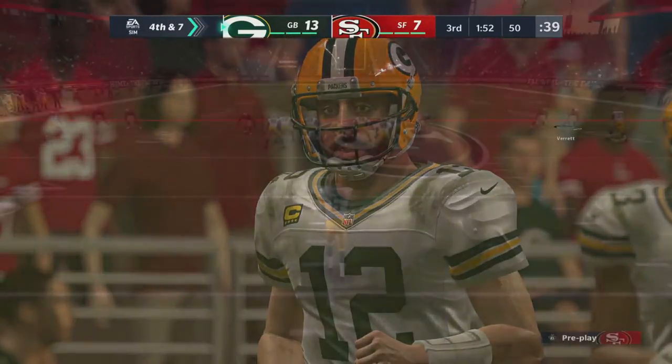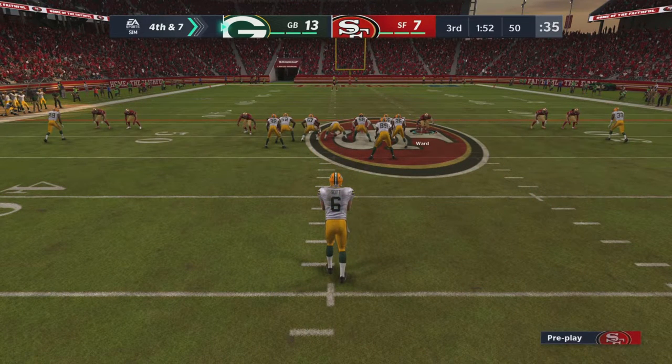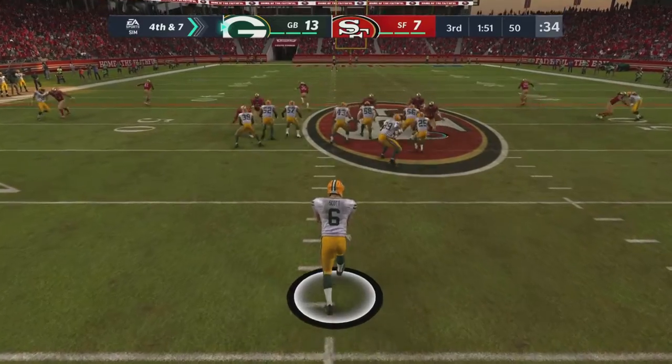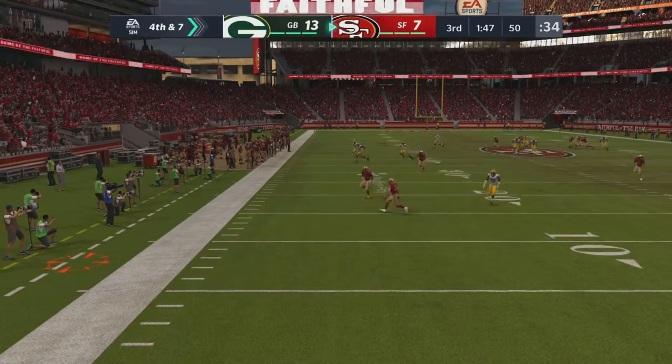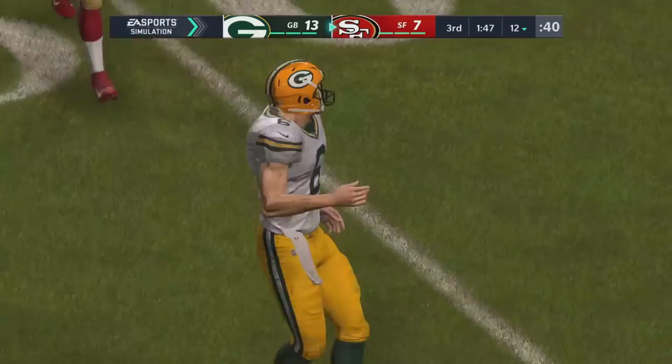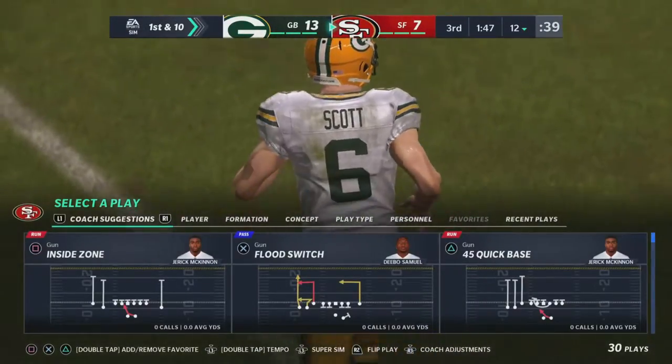That pass just a little bit off. It looked like maybe he tried to force it in there. Game speed. Always different, no matter what you do in practice. You can't simulate it, right? So your decision-making, everything has to be a little bit quicker. Sometimes it can throw you off until you adjust. At their own 12-yard line.